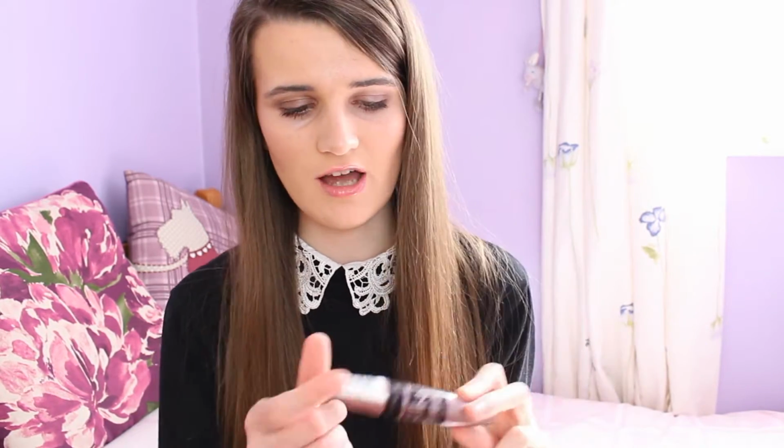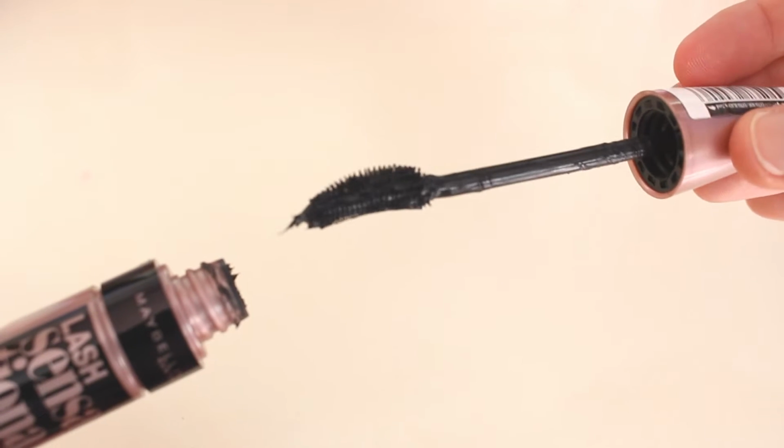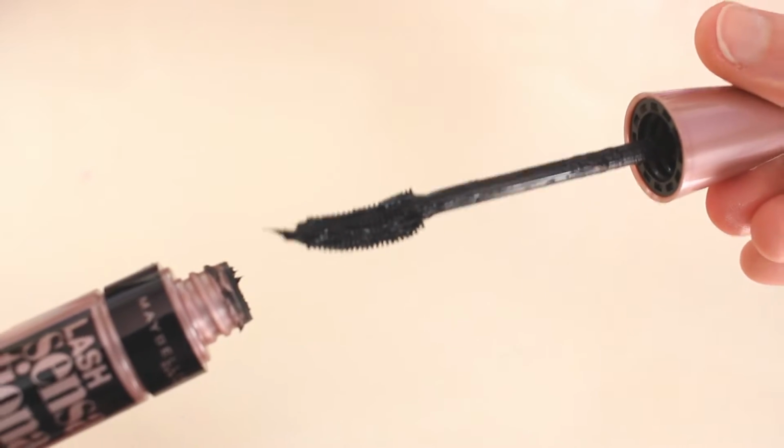There are drugstore alternatives which are even better, I think. I do like this mascara, and the wand on it is really good as well. I've heard the wand on it is exactly the same as the Roller Lash by Benefit. However, I do prefer my Rimmel Wake Me Up one because I find that the brush is better. But I haven't tried the Benefit one, and I just wanted to say that I don't feel as if this is worth the hype.